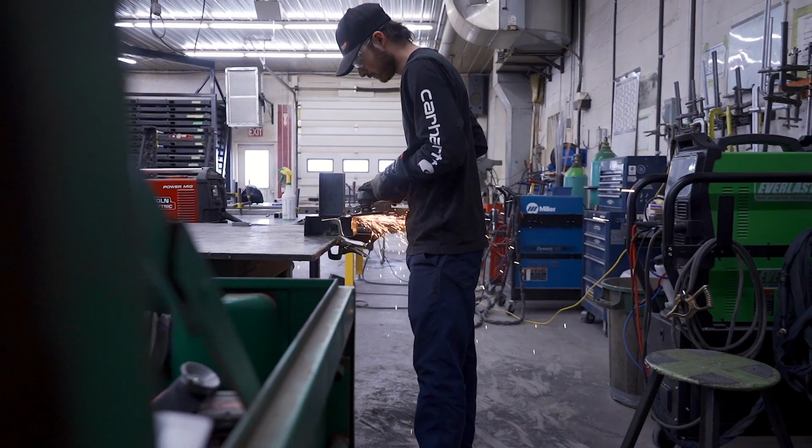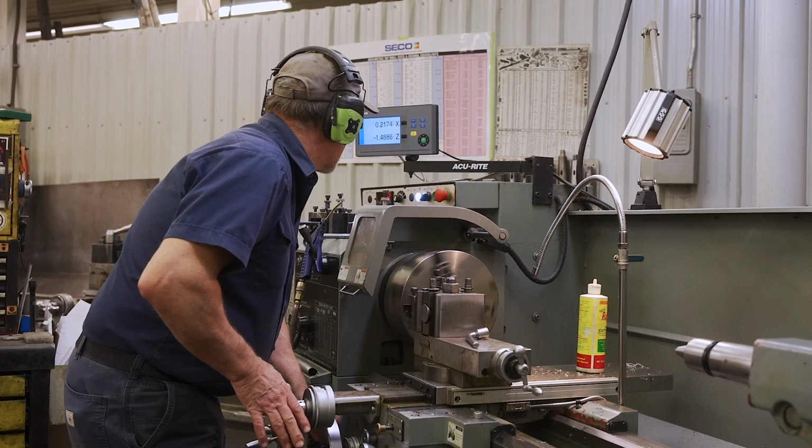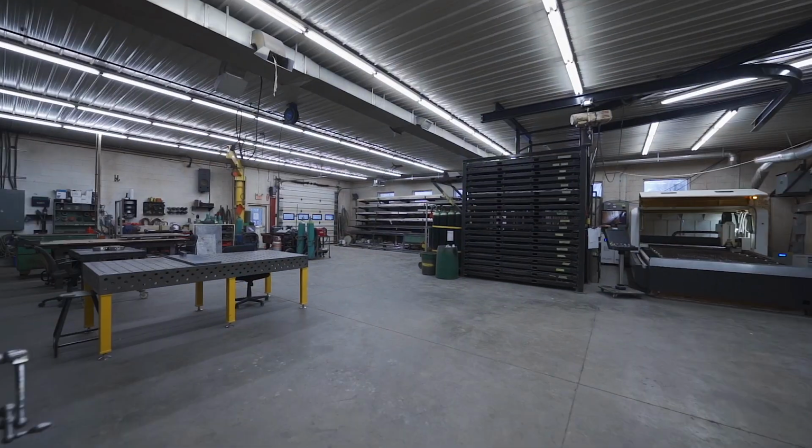that they can really get a whole package through TMC, through the welding and fabrication as well as machining and assembly. Very often we'll have a part that has machining on it as well as fabrication, that it just allows us to make parts so much more efficiently, and they just work a lot better together.